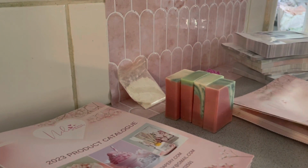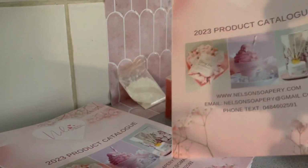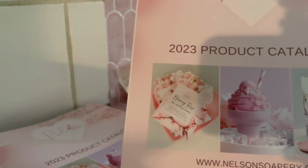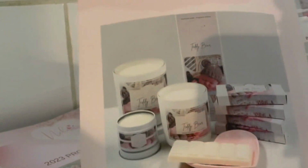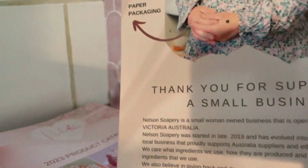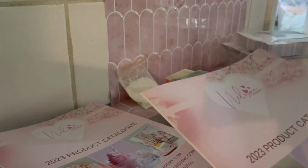So now here is, like I said, the catalog. So let's just look in that. I'm going to see if I can hold it further back so you can actually see. But basically you can see it says 2023, my catalog and so on. And then when you open it up, it shows a bit about the collection on that page. And then the second page is just showing you some melts and basically what I've done. And then that's the back page, which is obviously me, and it just talks about why you would buy from me. So that's really important because people want to know that.